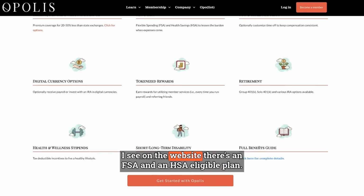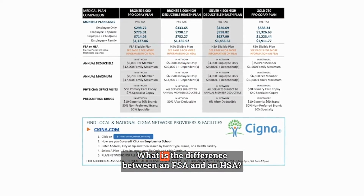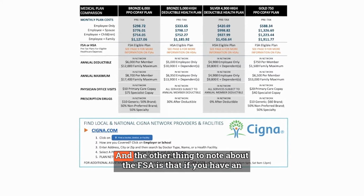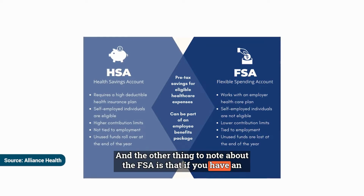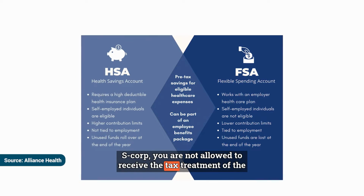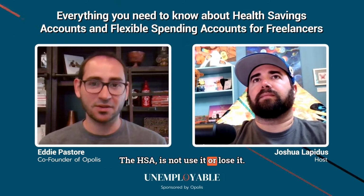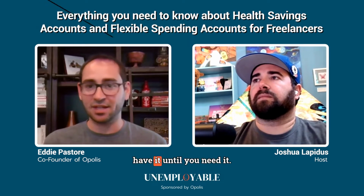I see on the website there's an FSA and an HSA eligible plan. What is the difference between an FSA and an HSA? So the big difference is the FSA is use it or lose it. And the other thing to note about the FSA is that if you have an S Corp, you are not allowed to receive the tax treatment of the FSA, so it's really not offered. The HSA is not use it or lose it. It rolls over. So whatever you're putting into it, you know that you'll have it until you need it.